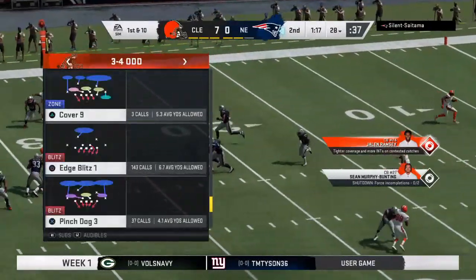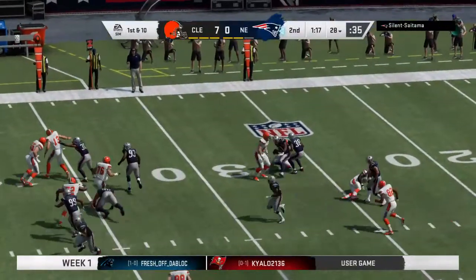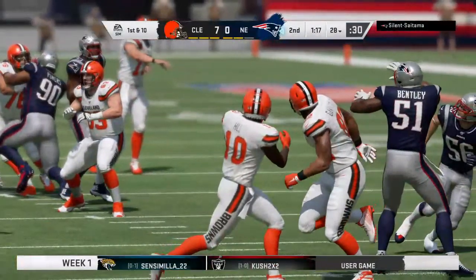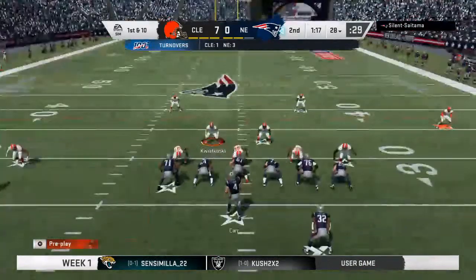Well, this is a defense that can confuse even the best of quarterbacks with their zone schemes. And here you've got a linebacker that's going to stay at home and just sit down in that zone. And this one basically comes right to him. 93.